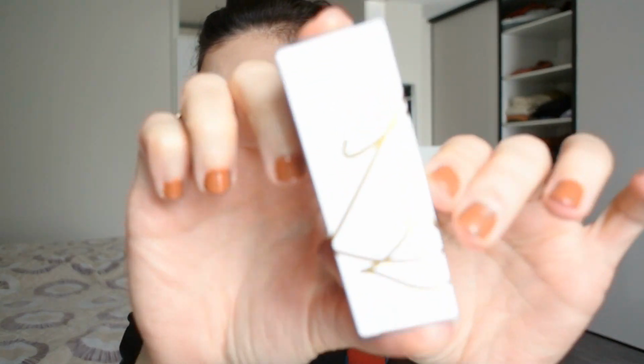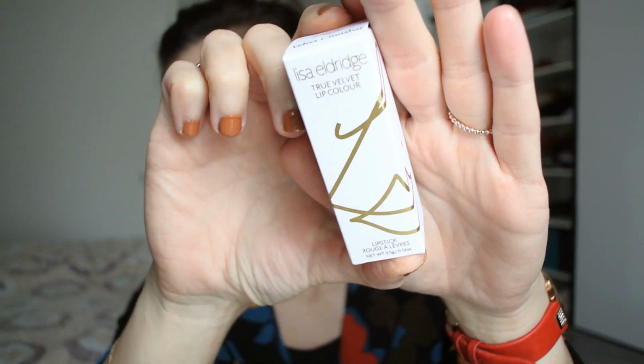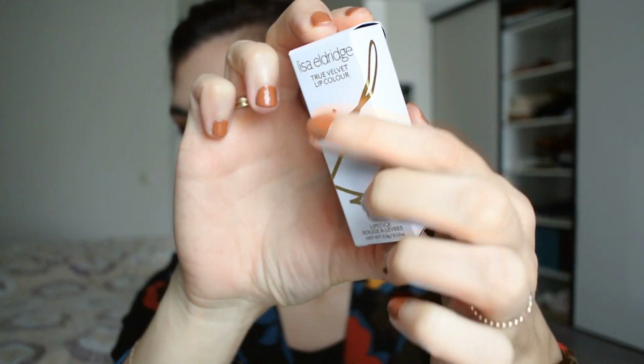And now let's move into the really exciting part. I'm going to test out the Velvet. I am going to first show you how the packaging looks, in case you've never seen a Lisa Eldridge lipstick. They come in these beautiful boxes with like the little lips, and that's basically Lisa's logo. And the actual packaging of the True Velvets is just absolutely gorgeous. It is an ode and testament to like vintage makeup.